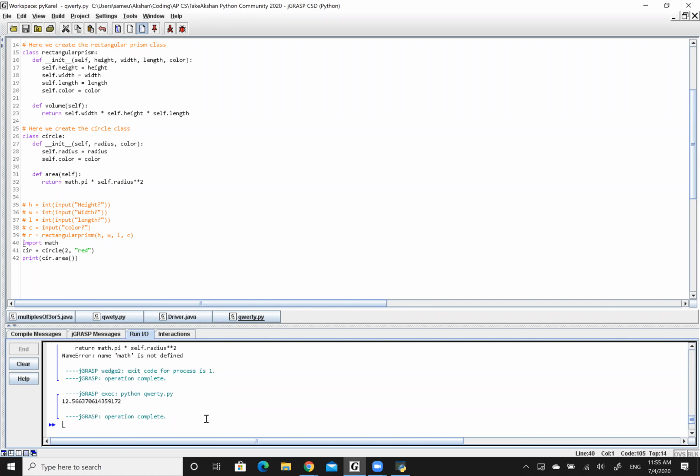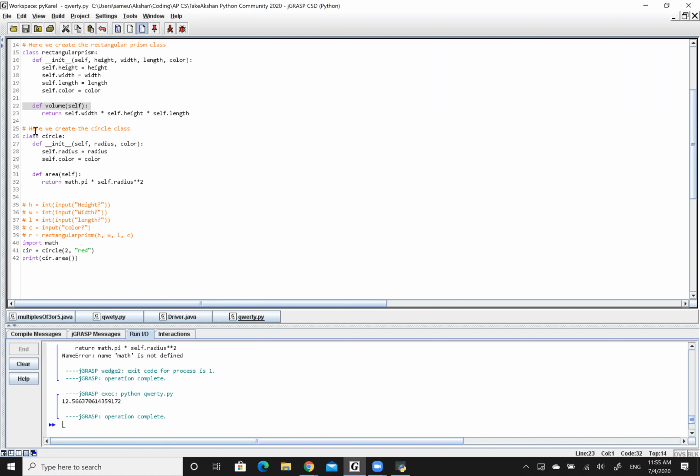Okay, should math be imported before line 22? So remember, line 22 is over here when we are in the rectangular prism. We're using the math function over here in line 32, in the class circle. And let's take this in the steps that the computer would go in. So let's say we didn't have this. First our computer would go to 41.